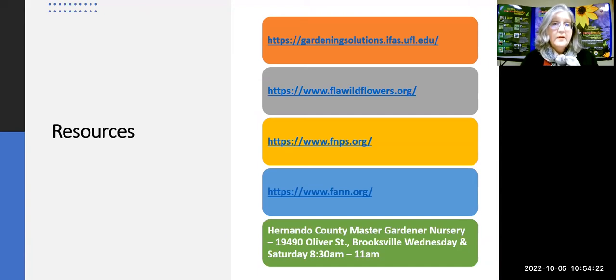A big one, I should say. All of them are great, but a big one that has lots of choices. But be very careful, don't make too much of a day trip, because you still want to stay in your region. It would not make sense for us here in Hernando County to go up to Tallahassee, where Buddy is, or to go to Miami, because they're going to have different plants that might not do well in our area. So stay within our 9A range.